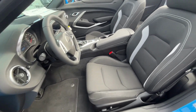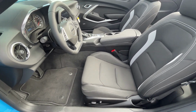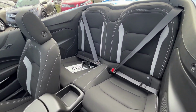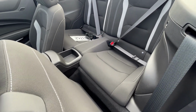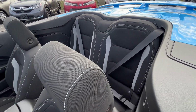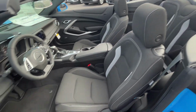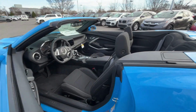And then here we have our 8-way power driver seat. And there's our back seat there, which I'm not going to try and get in there because I cannot. But it's a good place to put your briefcase, backpack, whatever. And if you have a little shorter legs, you might be able to fit your kid back there, but that's about all I have to say on that.